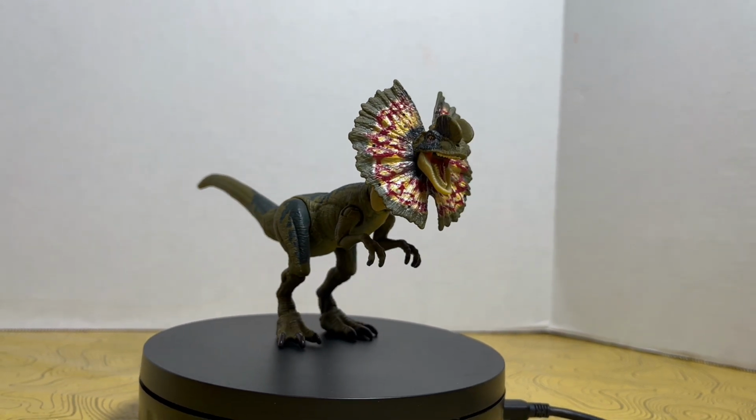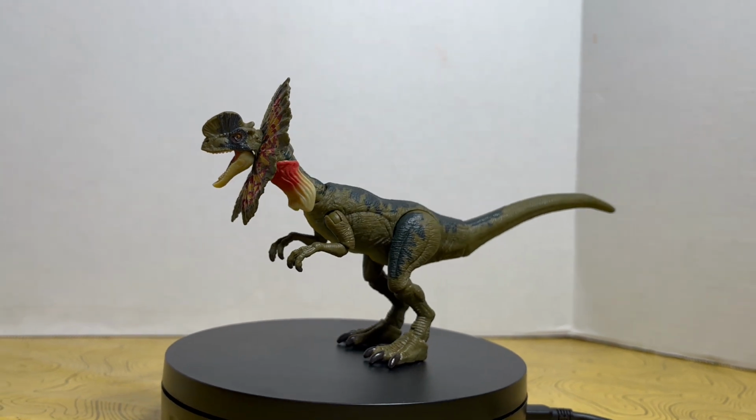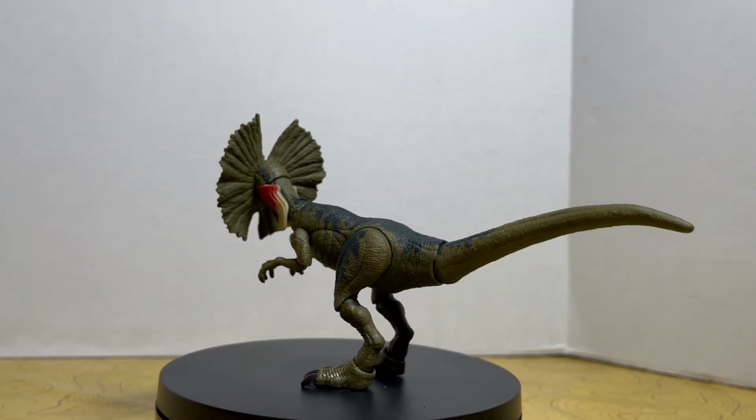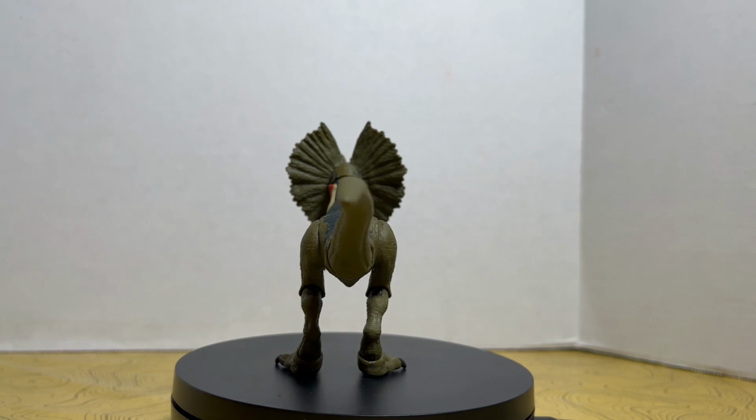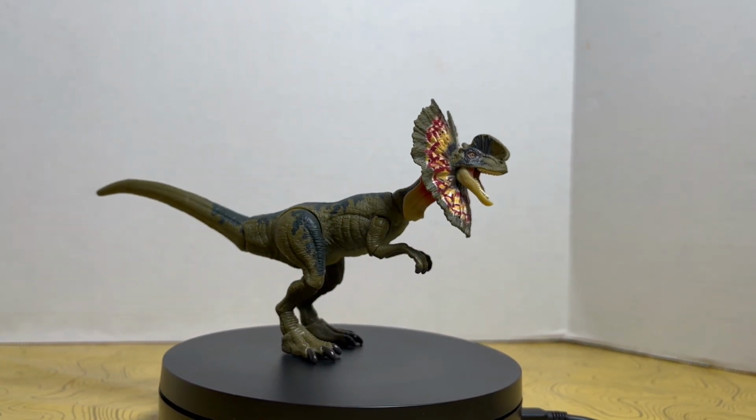Honestly, I'll even say this: better than the Amber Collection. Yeah, that's right, folks. I said that. It's better than the Amber Collection. And besides, at least this one doesn't cost an arm and a leg in the aftermarket. So, there's that. But yes, fantastic figure.